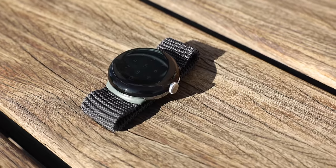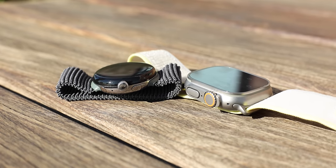Now that I switched out the bands, there is one thing that's interesting. This is really easy to put on and take off. It feels more comfortable, but it is very malleable. So if I'm trying to press a button here, the watch just moves a lot more. Maybe I could have gotten a tighter one, but it doesn't stay as firm in place when I'm pushing this button or this button. You really gotta make sure you have your finger on the other side, and then you push the button, or else the watch just moves.